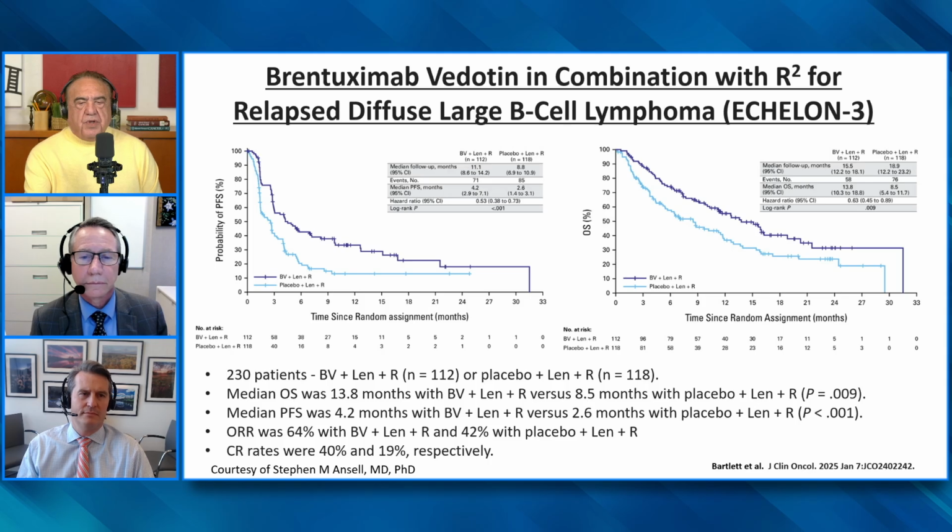So in a second, I'm going to ask how you might sequence these three initial things that we're talking about here. And Steve, this is a little bit of a surprise that happened at ASH. So B vedotin in diffuse large B cell. The so-called ECHELON-3 study was presented. Interesting that the control arm was R-squared, but you certainly saw a benefit, including, I believe, a survival benefit as well. Any thoughts about this? Were you expecting this, Steve?